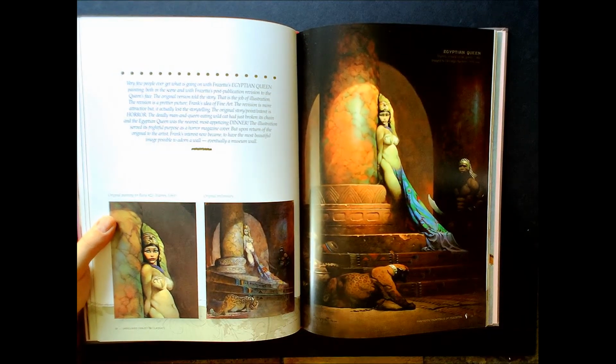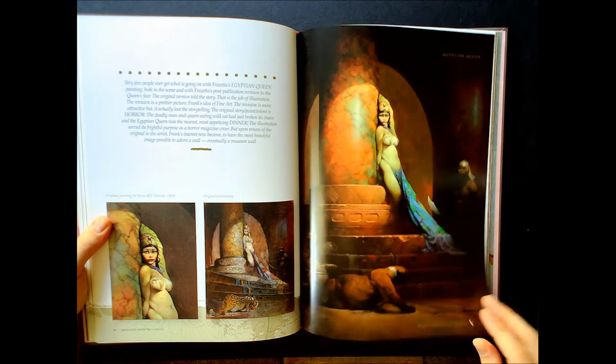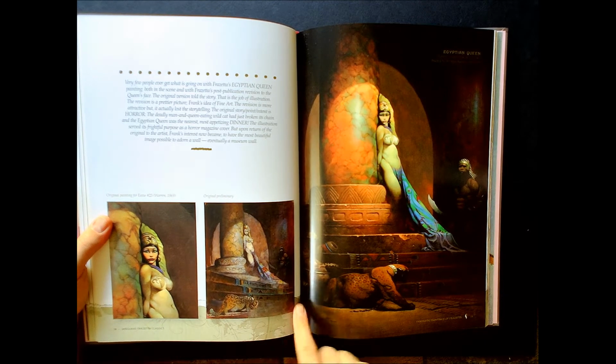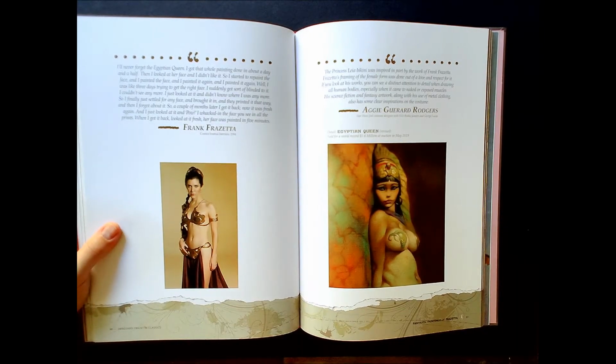And throughout this, I don't want to get into too much detail about what's being said, but I like that they're describing what we're looking at and the stories behind each painting, and we get the process of the original painting, original preliminary, and the revised. Looking at this book for the first time.